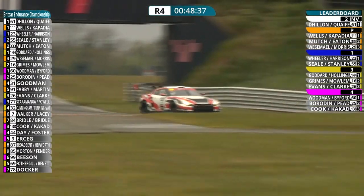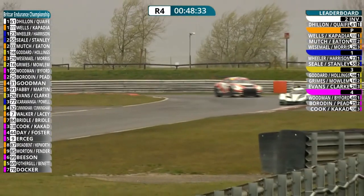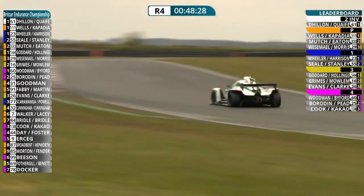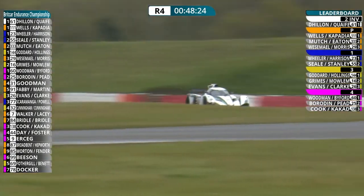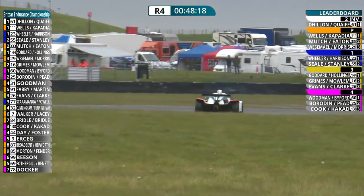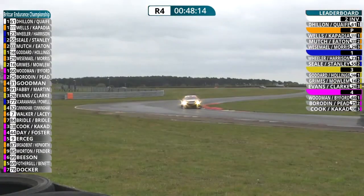There's the second place battle. Separated by a couple of seconds here. How purposeful these Pragas look. In the hands of Richard Wells, that car hands over to Alex Capadia. Richard Wheeler sitting behind. You can see the Fox Transport motif on the back of that car. He'll hand over to Danny Harrison, former Praga man. Puff of smoke there from Richard Wells. I hope that's not engine smoke.